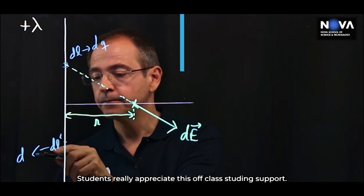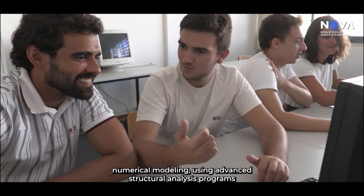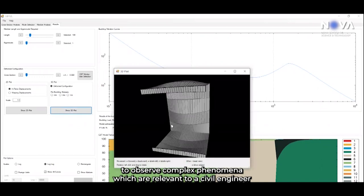In the classroom, under the supervision of the teacher, students execute, in pairs, several assignments concerning numerical modeling using advanced structural analysis programs, to observe complex phenomena which are relevant to a civil engineer, and evaluate the accuracy of analytical formulas used in structural design.